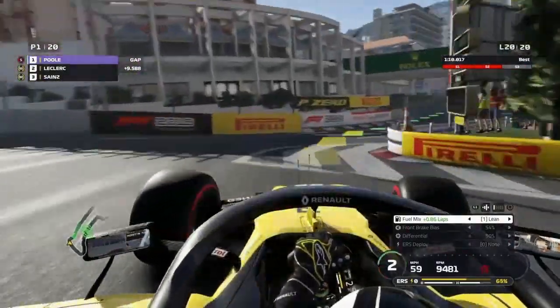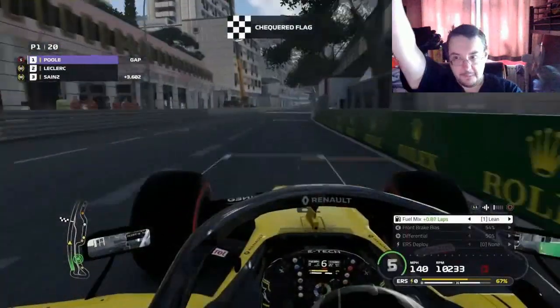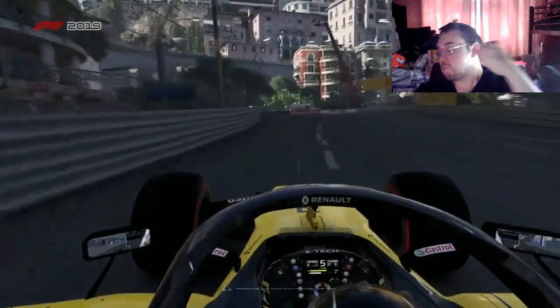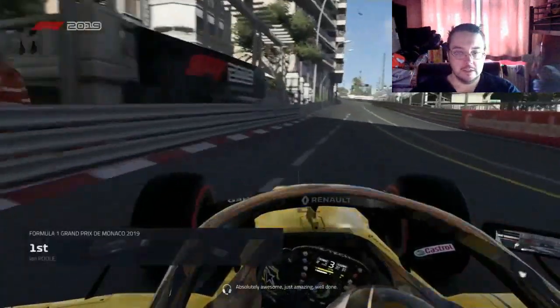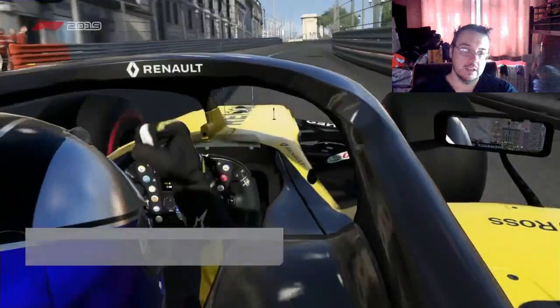As we come through Anthony Nogue for the final time, and it will be to win the Monaco Grand Prix, 6 in a row, baby. Absolutely awesome. Just amazing. Yeah! Well done. Get in there, my son. Oh, this car was brilliant this weekend.